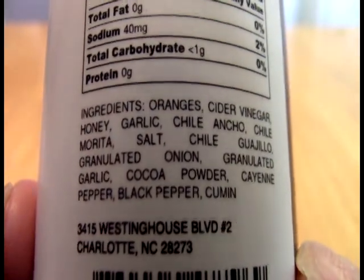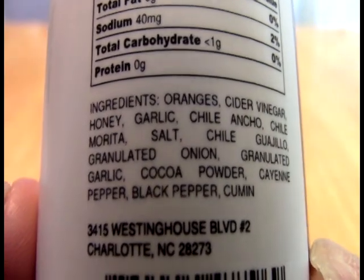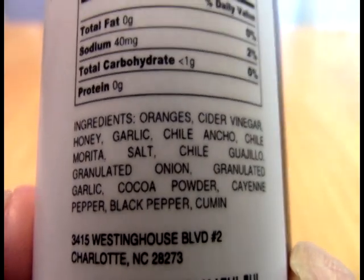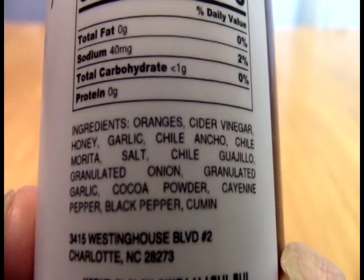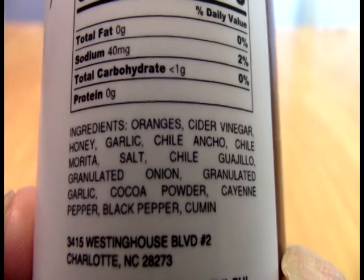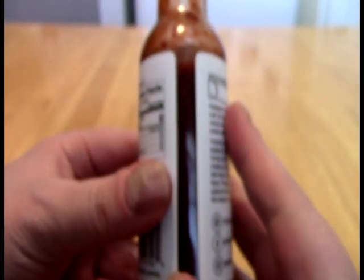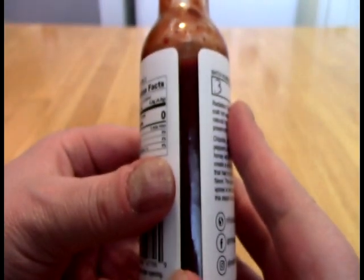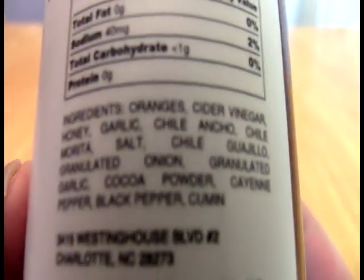This is the only sauce I could find that did not have just straightforward onions. This one is listing granulated onion, which is essentially onion powder, and onion powder can go either way with me. So this one I've tinkered around with a little bit. It reminds me somewhat of the Born to Hula Ghost of Ancho, which is a sauce that won my Sauce of the Year award on the blog some time ago.